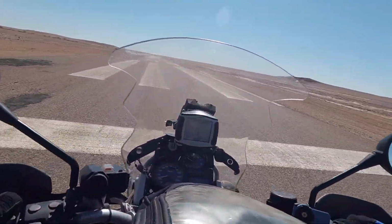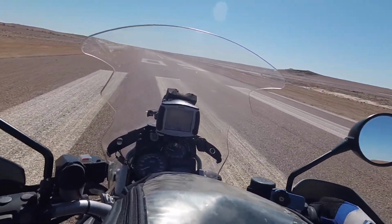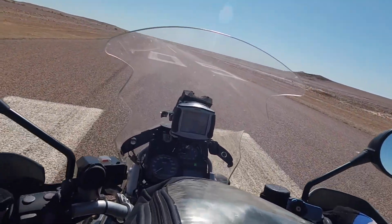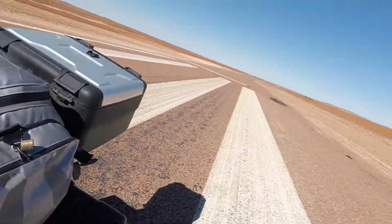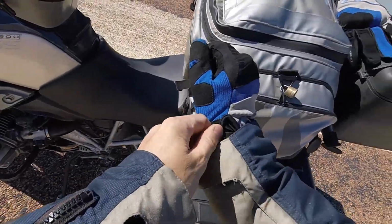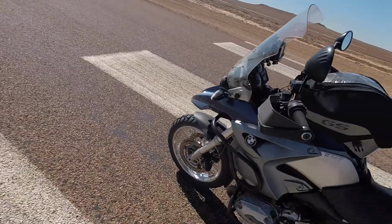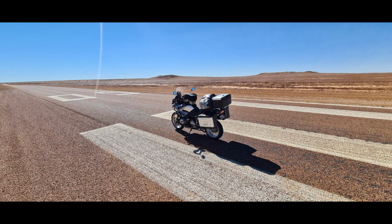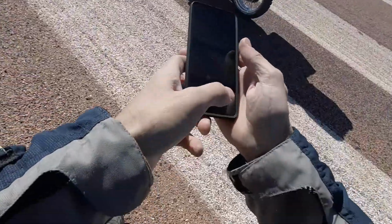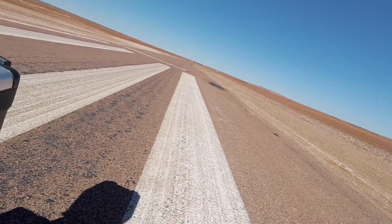So my next stop is on the threshold of this emergency airstrip. I know you're not allowed to stop here, but I figure if I'm quick, I might be able to just get that money shot. There's no time to waste. I better get my ass in gear and head towards Betoota.